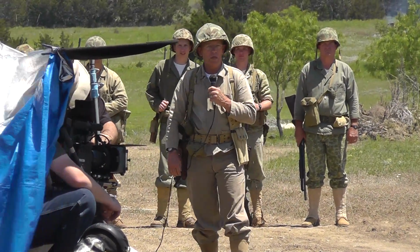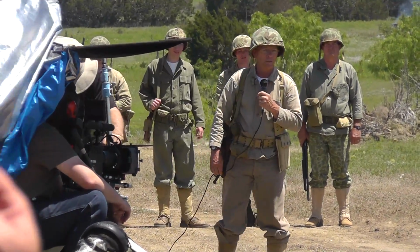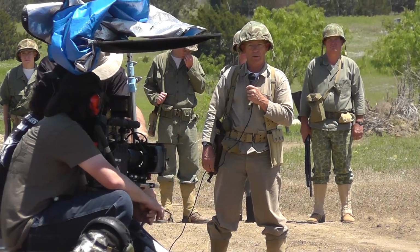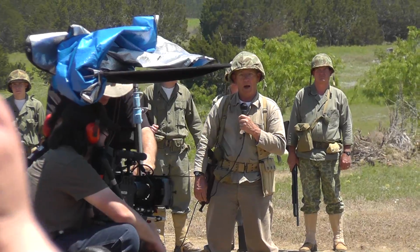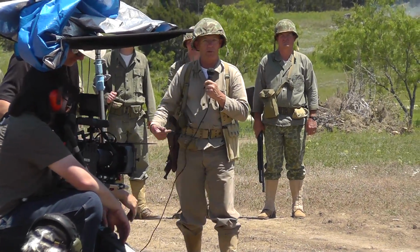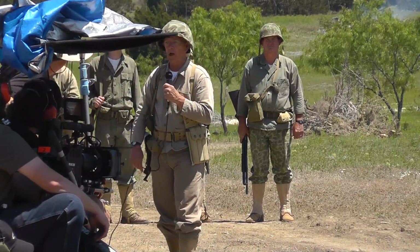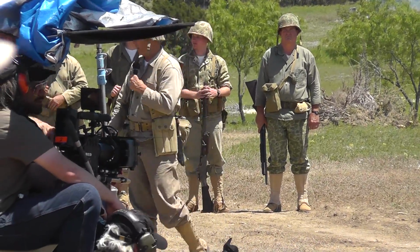The good news, you can throw it about 30 yards. The bad news, her blast radius is 50 yards. I'm not going against a Nambu machine gun with this, but I will do this. I'll put together an assault team that is going to do the job. Here they come.